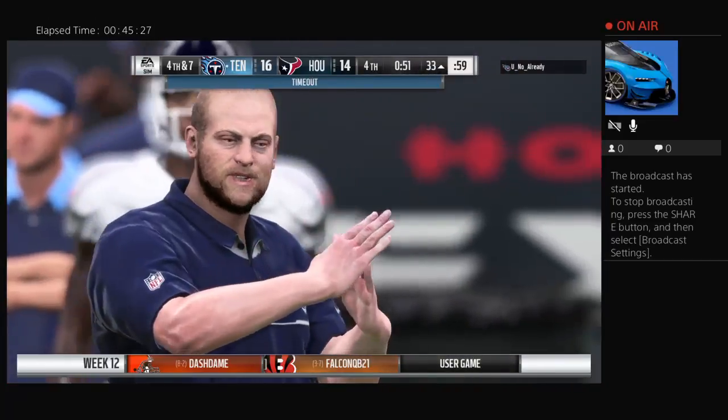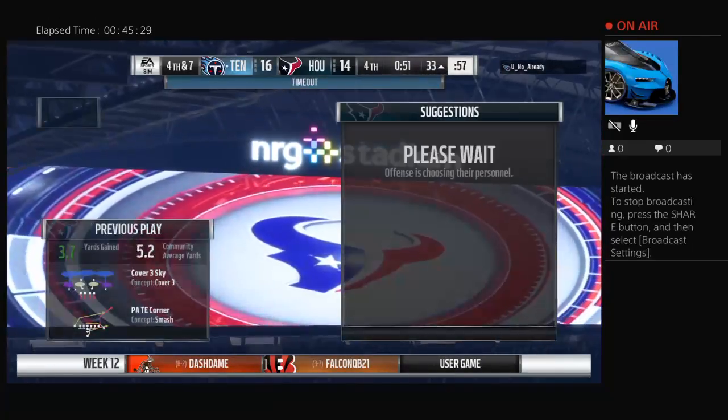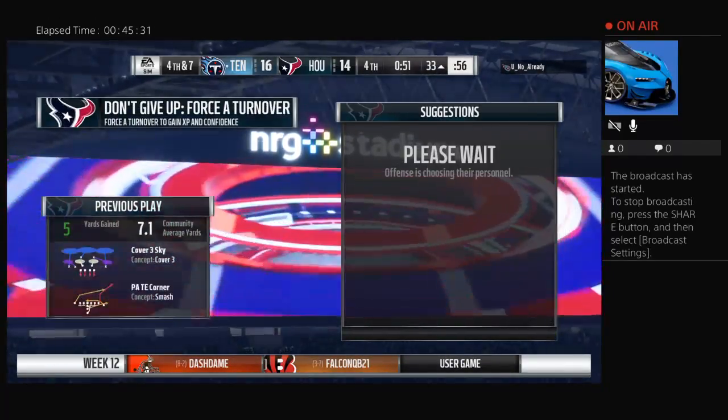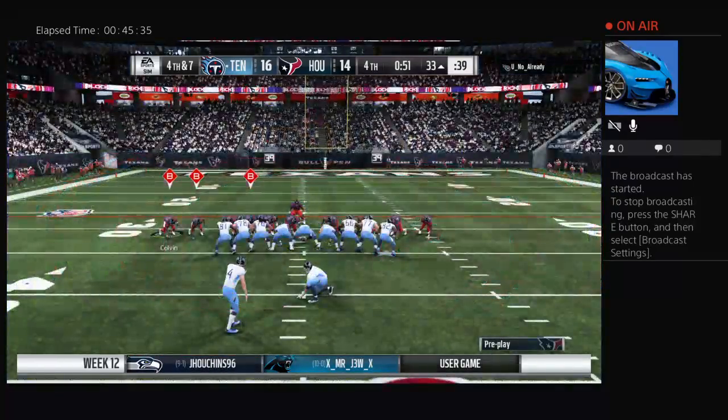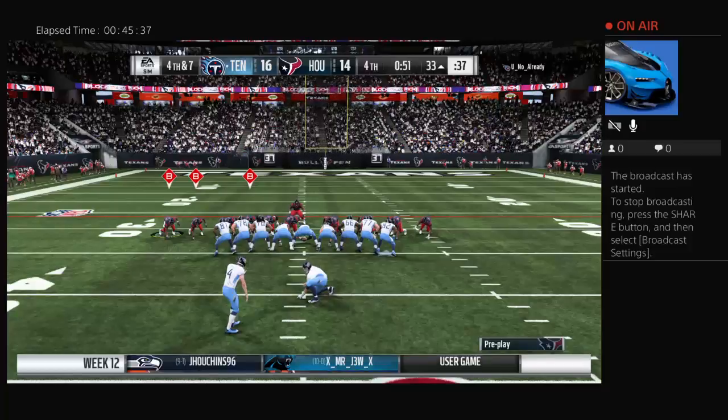Now a whistle, and I think a penalty here for a delay. No, they're going to say timeout. They did get the timeout in time. That'll be their third and final stoppage here as we step aside.